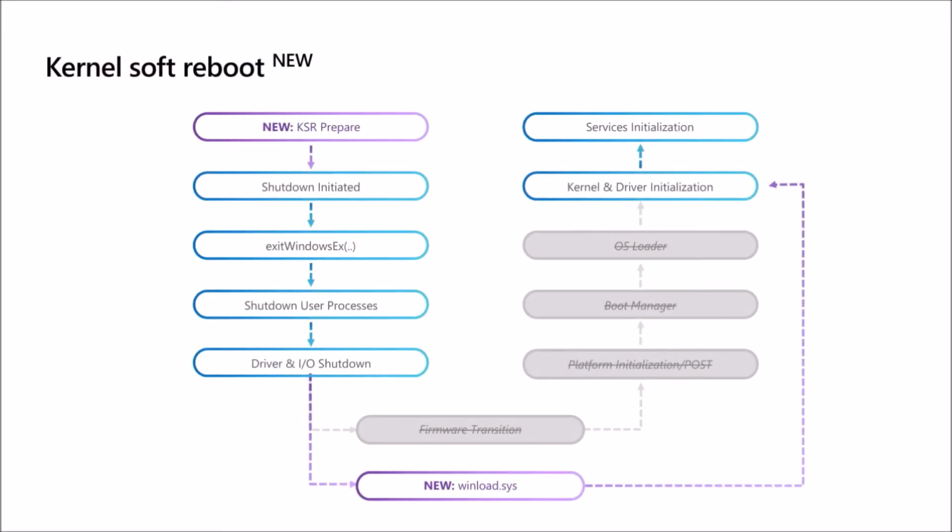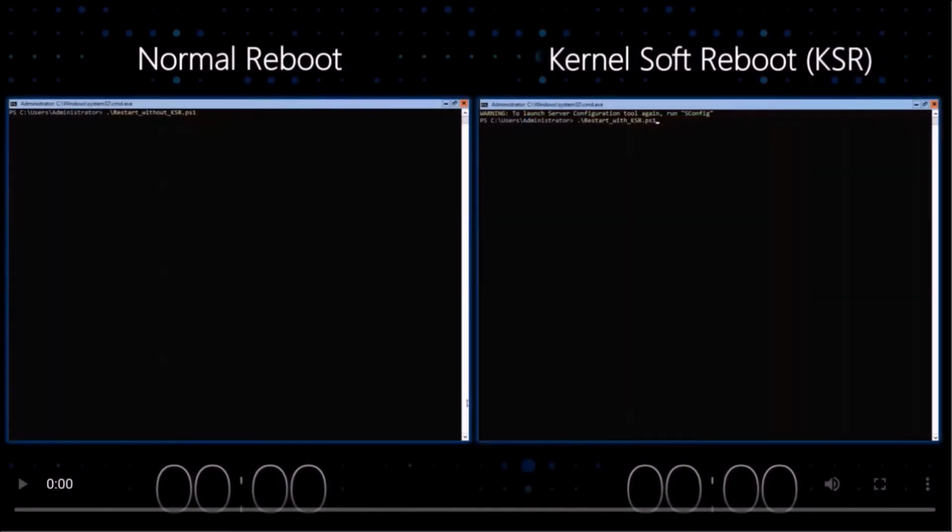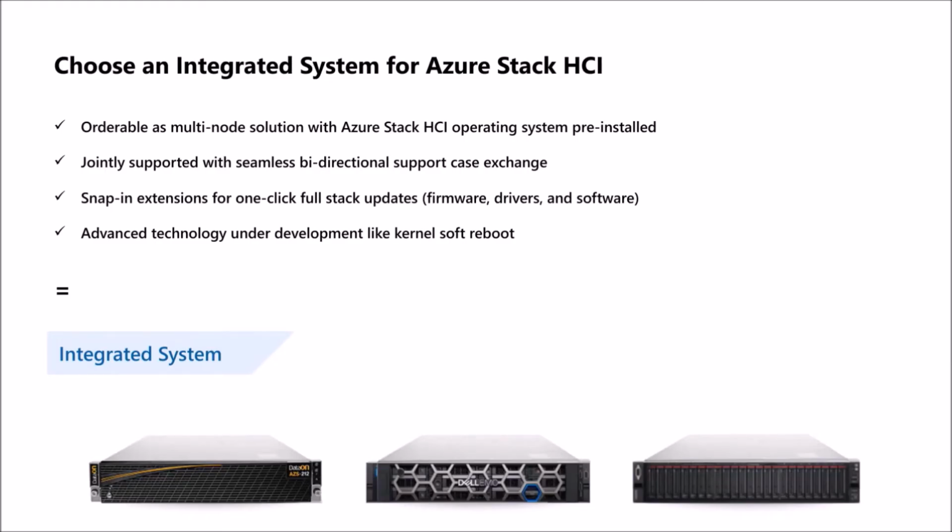And so, to recap what we've talked about, right? Why should you choose an integrated system for Azure Stack HCI? Well, there's a number of reasons. First of all, it's the fastest time to value. You can order a multi-node solution with the software pre-installed.